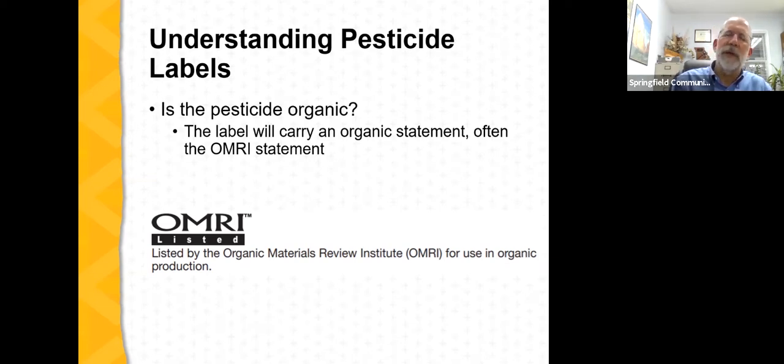And what's more important, the information on the label is developed as the result of exhaustive testing and many research trials to help understand the safe use of that pesticide, and particularly the levels of residue that are safe with that pesticide. So if you use a pesticide not in accordance with the label, you also run the risk of having unsafe residues on crops when they're harvested. And this, of course, can open you up to liability if someone becomes ill from consuming a crop that has unsafe residues.